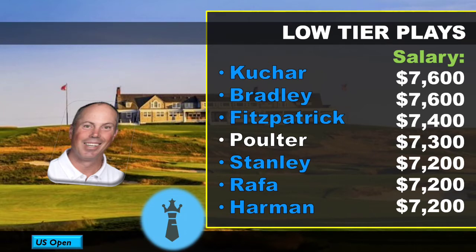Keegan Bradley is another guy that's checking all the boxes. If you're playing Adam Scott, you might as well just pay down and go to Keegan Bradley. They're both kind of checking all the same boxes. They just can't putt. Matthew Fitzpatrick is a really good player on the European Tour. He is in good current form. If this were a European Tour event, his price would probably be $1,000 more expensive.